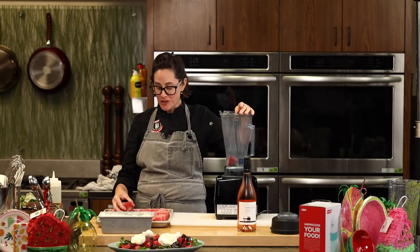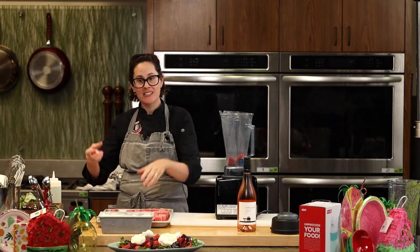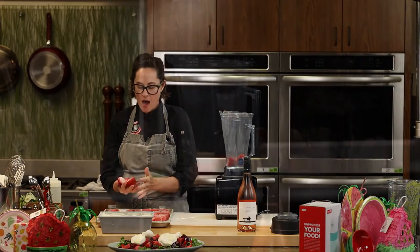Those are frozen, all right. You can hear these are so frozen, thud in the bottom of the blender. Everybody's gonna have to mute, because it's gonna be super loud. But we're making a cocktail.